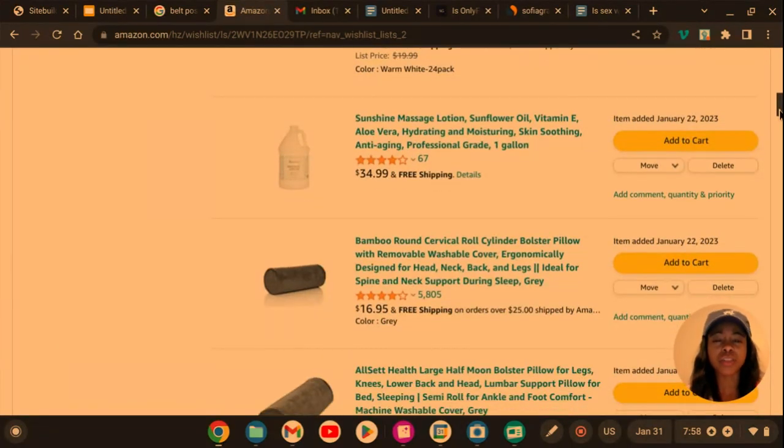Next, this is lotion. For whatever reason, some of my clients prefer not to use oil. They ask, do you have something else you can use? I don't like dry that much, unless you're doing something with friction or crossfire. I prefer to do oil massages. I love the oil and I love the way it glides on the skin. However, some people like lotion, so you need to have that for backup, for those that don't want to use oil.